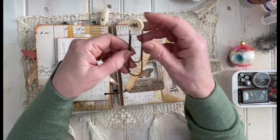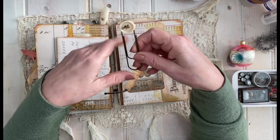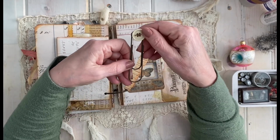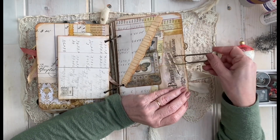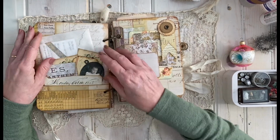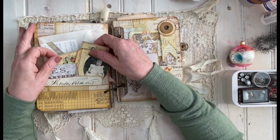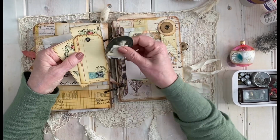And the other thing I did is I bought these giant paper clips. I still have them. I bought a ton. I think I bought 200 or something. And I used to just use them in my journals all the time, stick them in there. And here's a little pocket that's full of all kinds of things. A little picture that came from something.